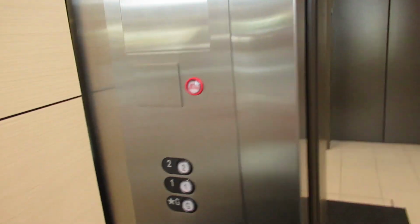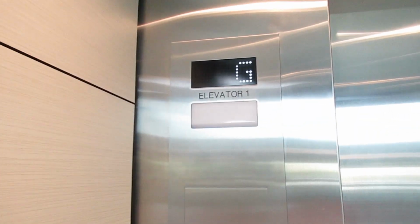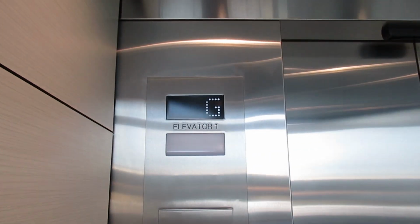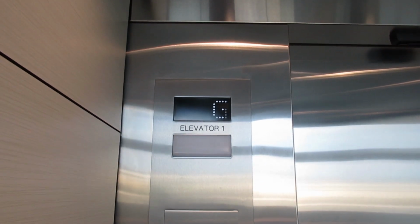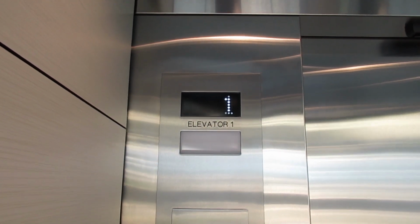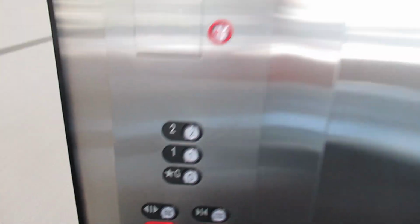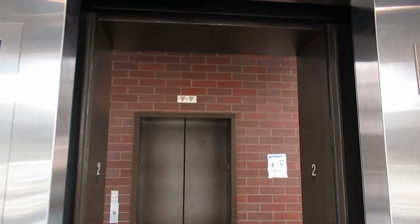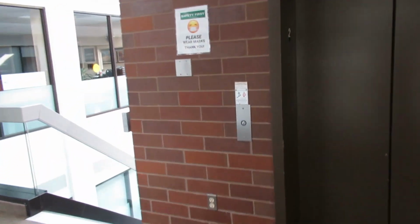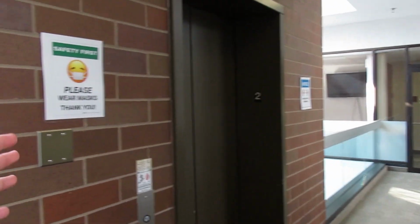Let's take another ride. This time we're going to start with the doors closed and watch the numbers the whole trip. Here we go, let's listen. That's a very nice motor. And this level also has the original call buttons. And obviously I like this one better than elevator number one.